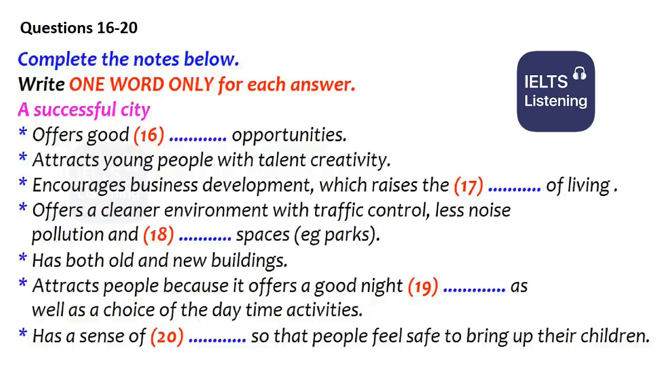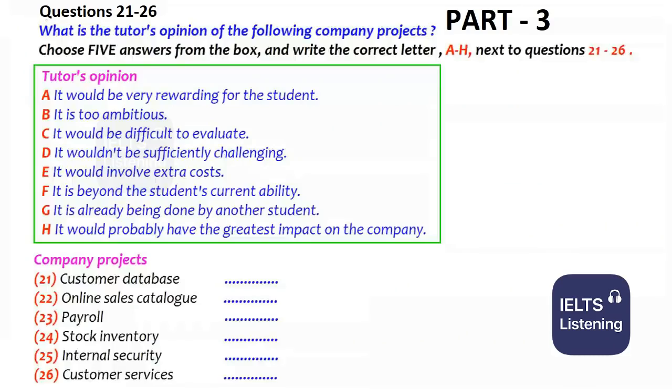Now turns to part three. Part three. You will hear a business studies student called Sam talking to his tutor about an IT project he is going to do for a local company called Turner's. First, you have some time to look at questions 21 to 26. Now listen and answer questions 21 to 26.